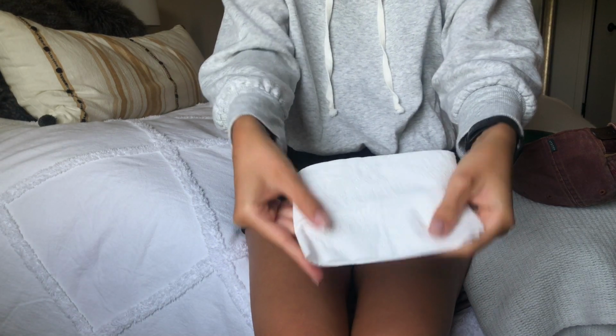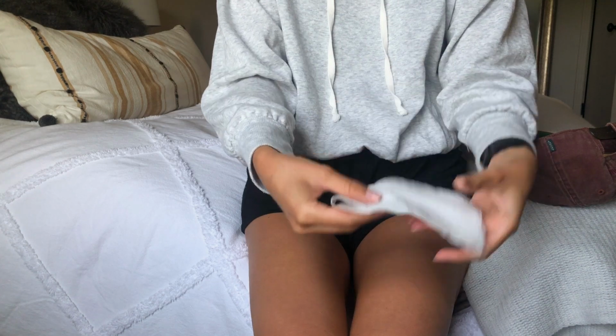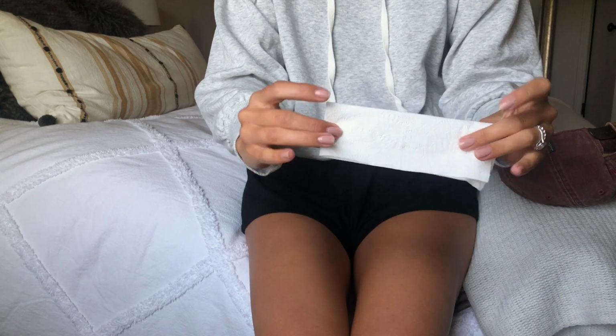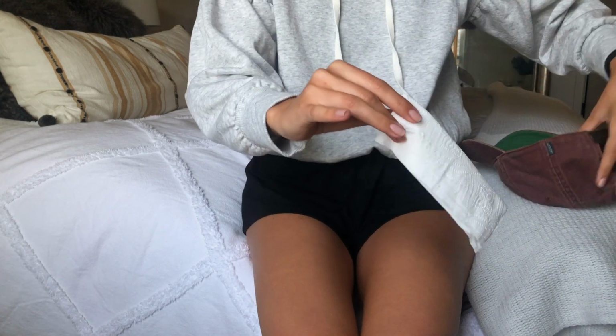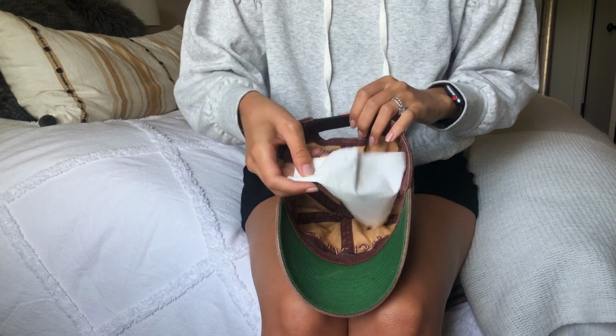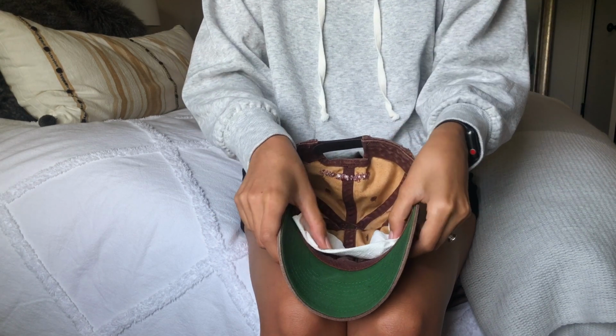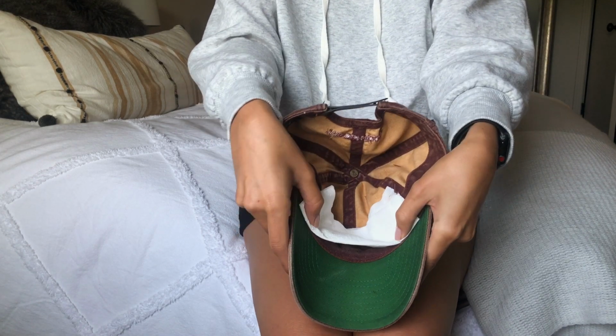So I will take my tissue or my Kleenex and I will fold it into a small rectangle or a square, and I'll place that on the inner edge, the inner rim of my hat, and then I'll put my hat on it. I find that the sweat and grease absorbs into the Kleenex instead of on the hat, which is going to continue to be worn over and over, holding some of that bacteria in. I love hats, I think they look so cute, and this has been the best way for me to continue wearing them without getting acne.